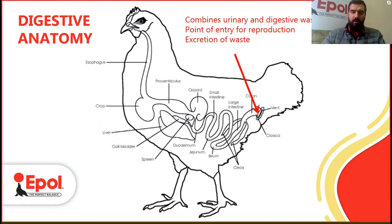And then the last is the cloaca, which then goes into the vent. This is where your urinary and digestive waste gets combined. Now in humans, you've got your rectum and your bladder, and those then excrete the different components, so urine and feces separately. With chickens, you don't have that separately. They get combined, and that then comes out together. So that's where it happens, in the cloaca, and the excretion happens through the vent. It's the same point of entry for reproduction. Obviously in broilers, you're not looking at reproduction, but with broiler breeders or for chickens as a whole, this is a point of entry for reproduction.